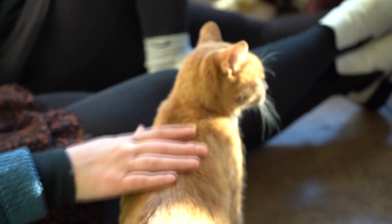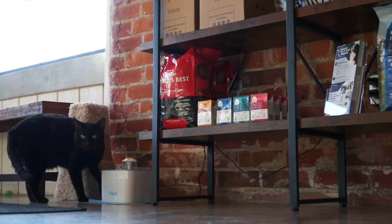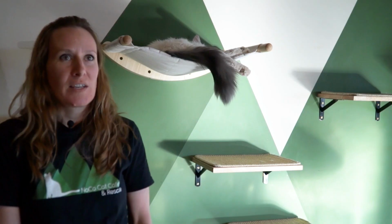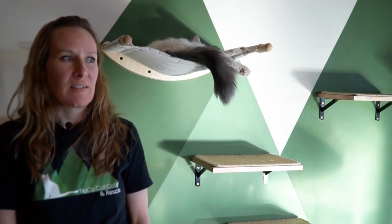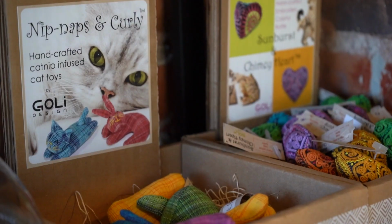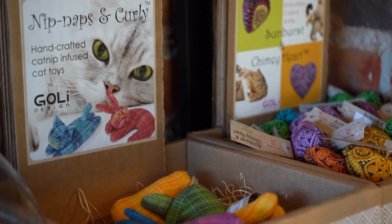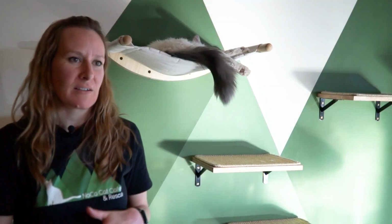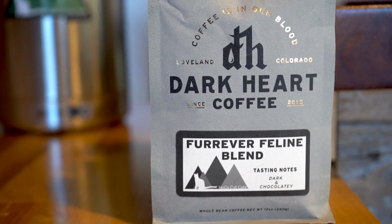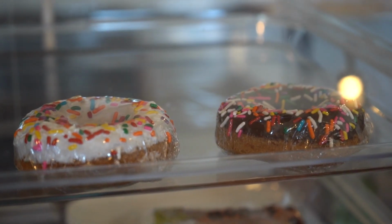And while you make some new furry friends, you can also get your hands on an extra special cup of coffee. Yeah, we felt very strongly about partnering with local businesses to be a part of the fabric of downtown Loveland. And so we just reached out to businesses that we already went to and liked, and we really liked their product. So Dark Heart was our first partner. They make an exclusive blend of coffee that's only sold at the Cat Cafe. And then Feel Love does our pastries.